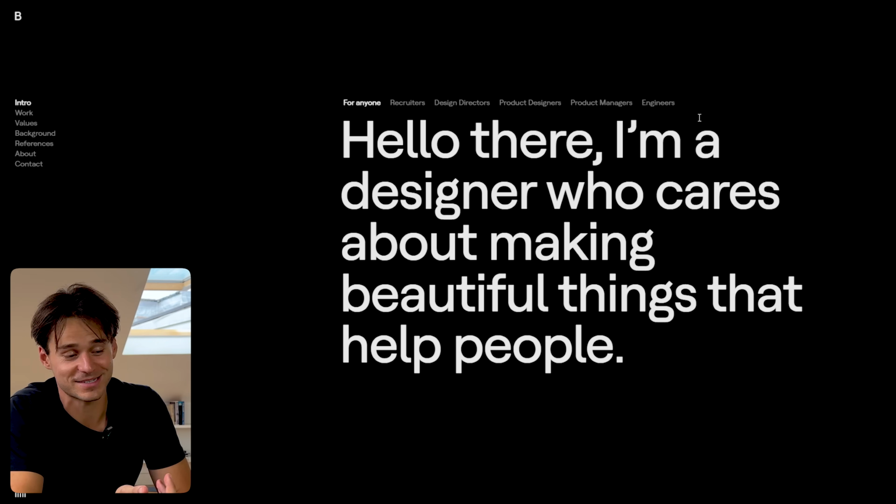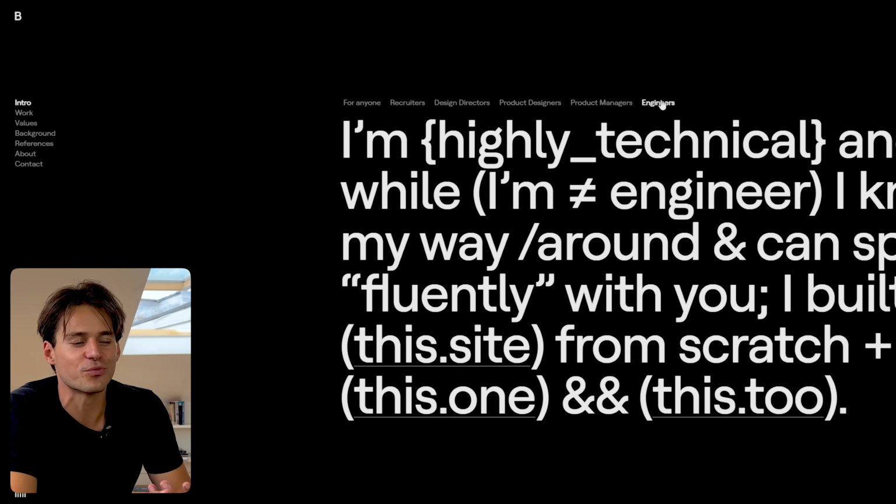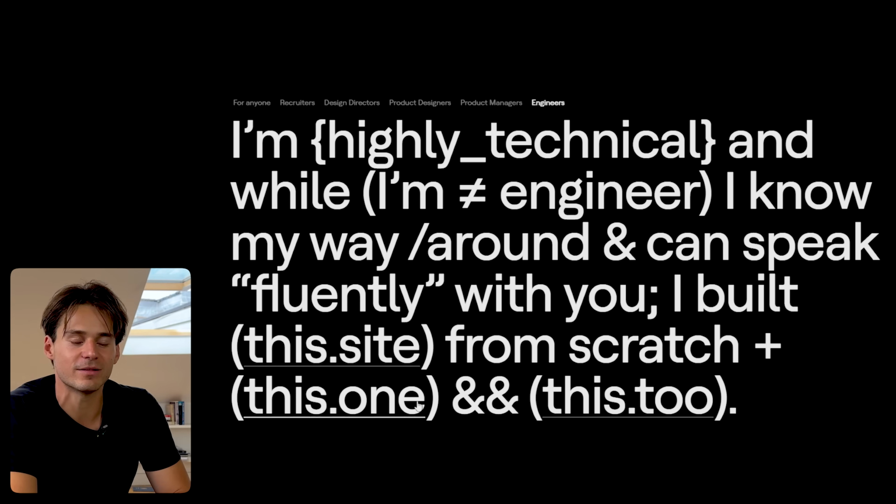And if you click on that, you're like, oh, what does that mean? Oh, it's actually this site that he's created, right? And this is just a really cool way of demonstrating to any engineer that might come on his portfolio that he's going to be able to work with them pretty well.